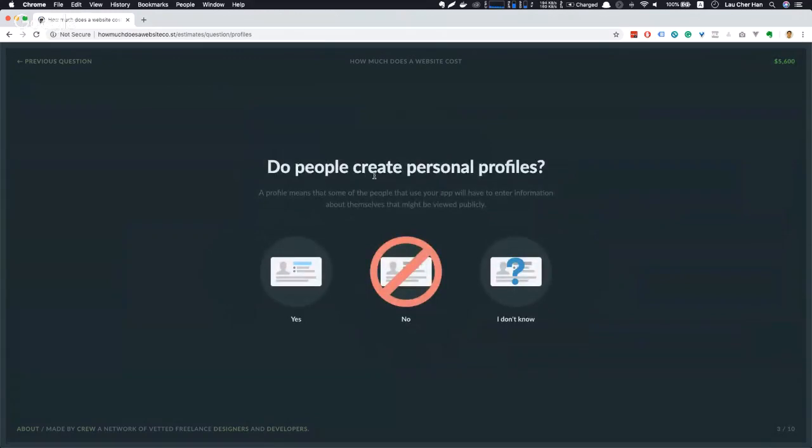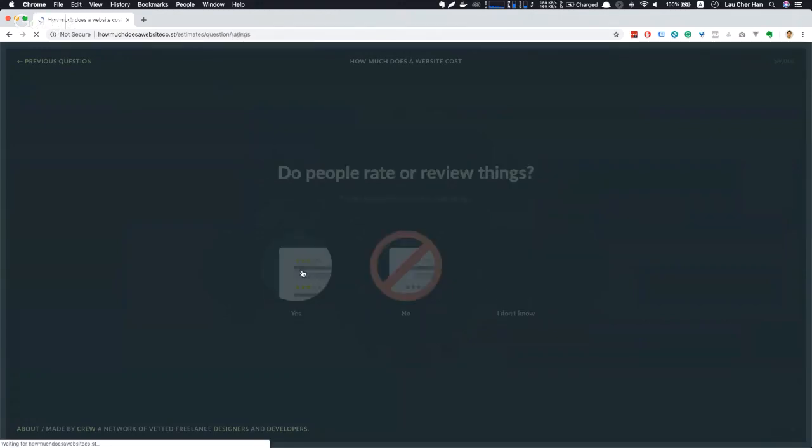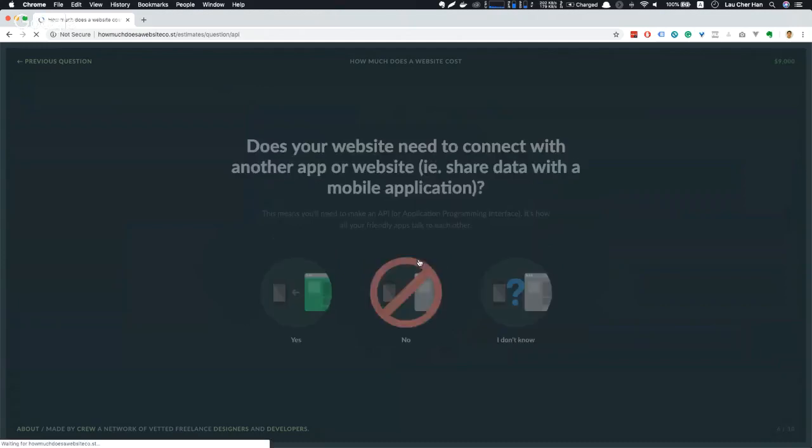Do people create personal profiles? Do you want them to create their own profile so that they can log in and browse their progress and stuff? As a start, probably not. That's a bit too advanced. Will you need to accept payments? Yes, maybe integrate with PayPal, MOLPay, etc. Do people rate or review things? No, we're not really doing an e-commerce website.